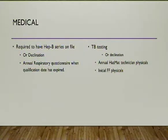We also are starting to conduct annual hazmat technician physicals. Those will be done on anyone who holds a technician license and done yearly. Also, for all firefighters coming on to the department, they have an initial firefighter physical. We hope to this year expand on that and capture physicals for other firefighters who have been on the department for a while.